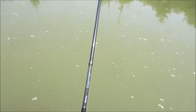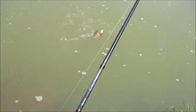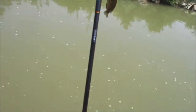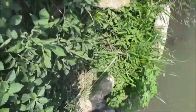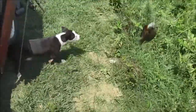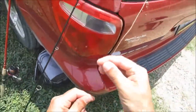Got him. Oh, whoa. Big old bluegill, man. He's been on there for a while. It swallowed the hook. Should have brought a bucket, maybe, you know. It's a nice bluegill, guys. Nice male. Unfortunately, it swallowed the hook. Typical of bluegill. But that is a nice one. I give him that.